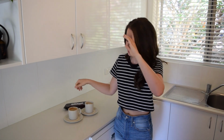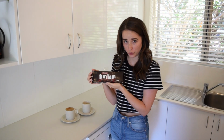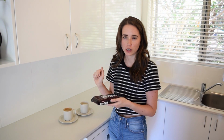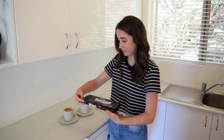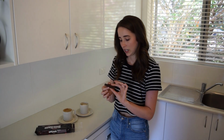Tim Tam Slam time. Tim Tams, if you haven't met them, are cookies filled with cream, covered in chocolate. We have the dark chocolate version. There's like a regular chocolate that's the original, but they make all kinds of flavors. And the slam essentially has to do with basically sucking coffee through the cookie and then eating it really fast. I'm just going to explain the whole thing for the benefit of those who have never heard of this. So if you have, bear with us.